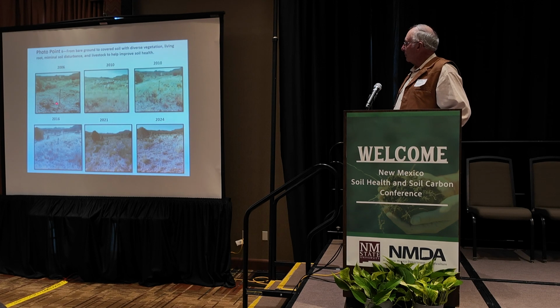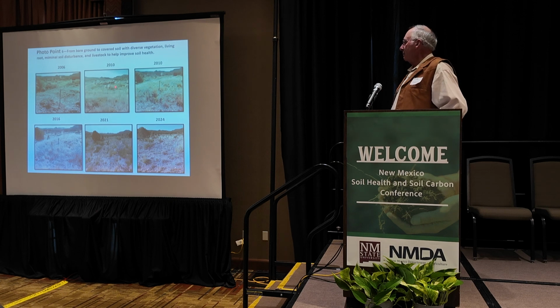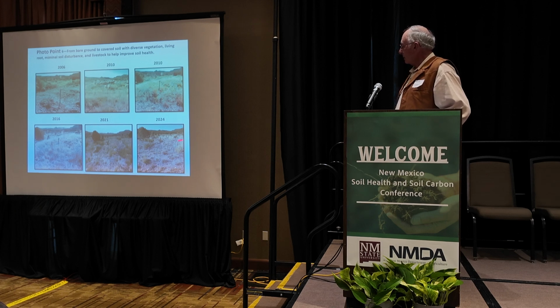Bare ground. These are wean calves. I use them to impact the soil, put out the cake, and they stay there a few minutes and then they're gone. And the grass has been coming back. I see some sumac that's beginning to come in.